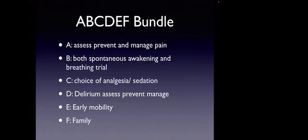Now, this is an algorithm which has been proposed for all ICU patients by the Society of Critical Care Medicine, which is the ABCDEF Bundle. And these are simple things to do, but they have very important consequences and outcome benefits. So A is basically to assess, prevent, and manage pain.